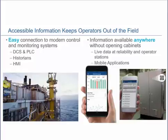That's what the future needs to be, is to pull this data as easily as possible. It shouldn't take an IT person to be able to get the data out. So that's the key here, to make that data easily accessible as we move into things that are involving the industrial Internet of Things.